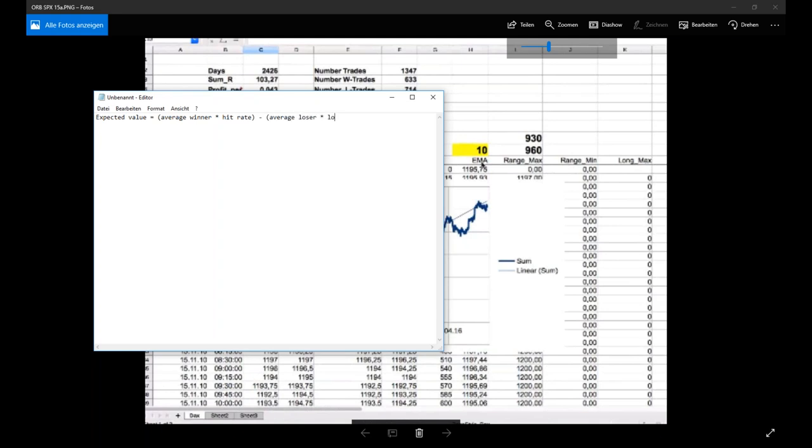Okay, it's very easy, in fact. It's about the expected value. But the thing is, most people out there say, "Hey, I'm profitable trading the markets." But what does profitability mean? It means having a positive expected value.